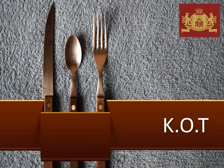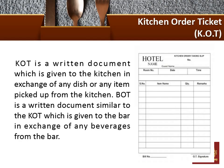Today we will discuss the kitchen order ticket. KOT is a written document which is given to the kitchen in exchange of any dish or any item picked up from the kitchen. BOT is a written document similar to the KOT which is given to the bar in exchange of any beverages from the bar.